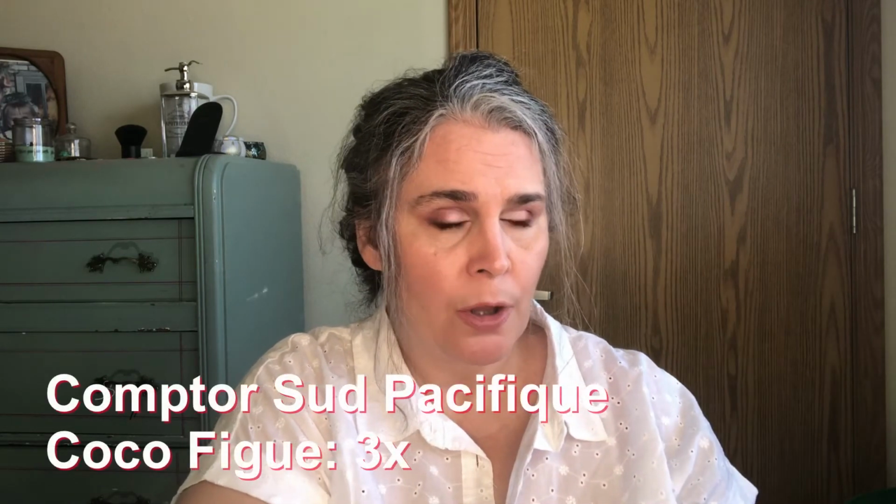The next one is Cocoa Fig. Oh, that fig is so juicy, yet you have the raw, fresh coconut scent in there. Yes. I have worn this 3 times. I just pulled it off my shelf just recently, but I only have 2 left to go. We'll see if I do not surpass the 5 mark with it, because I really enjoy that fragrance.